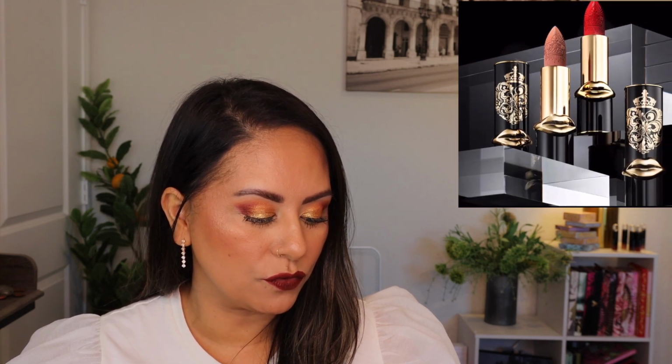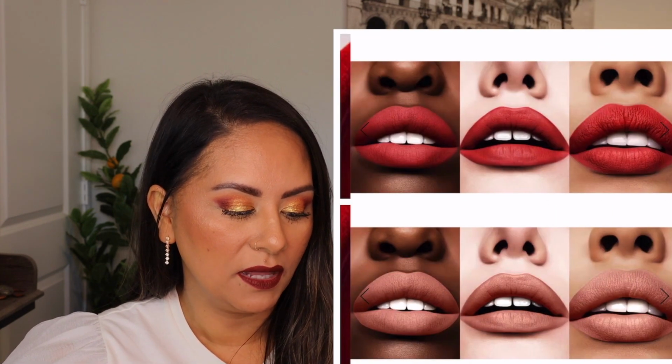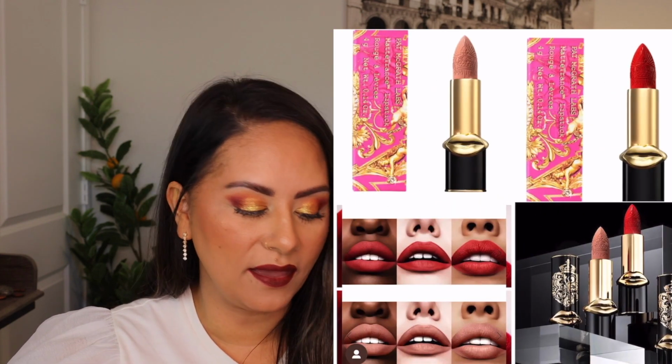Pat McGrath has released 2 new matte trance lipstick shades, and they look gorgeous. There's Forbidden Love, which is the classic red, and then they have Nude Venus, which is a neutral coral nude. They look wonderful, you guys. And if you look up close, they have the embossing of crowns on them. It's got the art on the outside of the lipstick bullet with this crown royal type of aesthetic to it. Her packaging is always so wonderful, especially on the lipsticks.